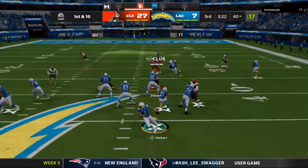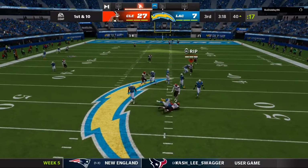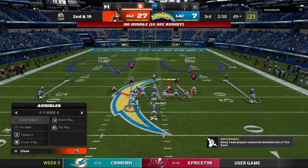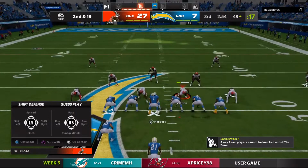Now Herbert off the bootleg. And he's taken down. This will be a Brown sack. And they need to work to at least get some of this yardage back after the sack. 2nd and 19.